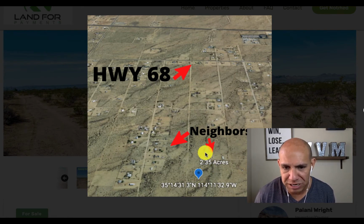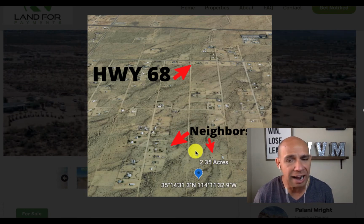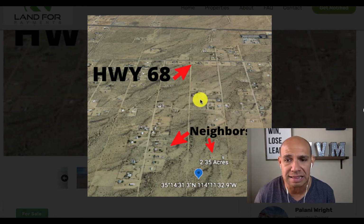The property is right here. You do have neighbors here and neighbors here, so they do have power and water. That's where power and water is in the area. I do not believe that the power is at the property already, but to get power and water to your property shouldn't be that difficult, because as you can see, it is in the area.